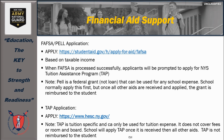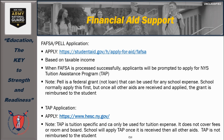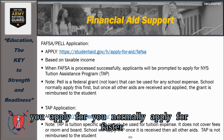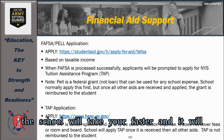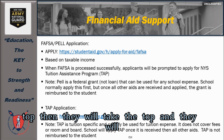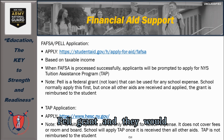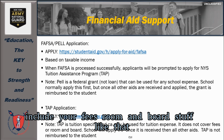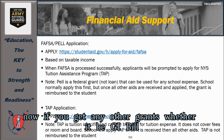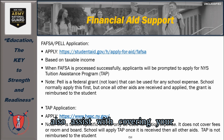TAP is normally applied first. So, let's back up. You normally apply for FAFSA, then TAP. If you're awarded FAFSA, the school will take your FAFSA and apply it to your tuition. If you're subsequently approved for TAP, they will take the TAP and apply it to your tuition. And if there's a balance that remains, they will take the Pell Grant and apply it accordingly, whether it's to pay the difference of the tuition, or to include your fees, room and board, stuff like that. Now, if you get any other grants, whether it be the GI Bill, Post-9/11 GI Bill, RIRP, or FTA, those also assist with covering your expenses.